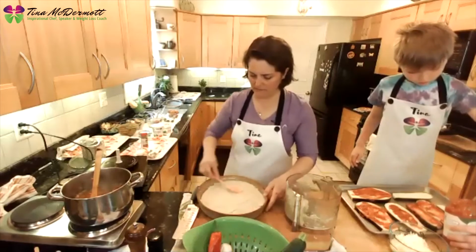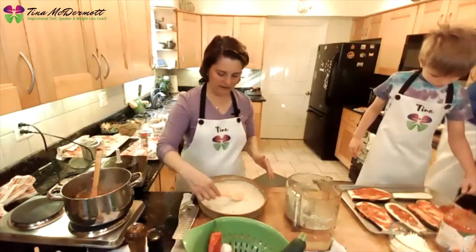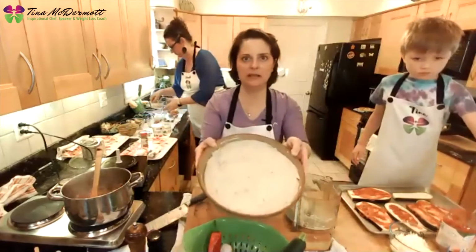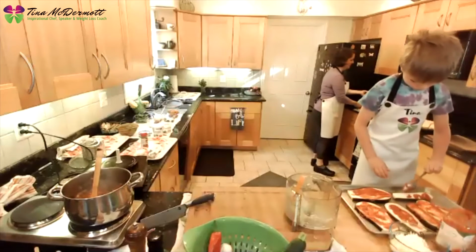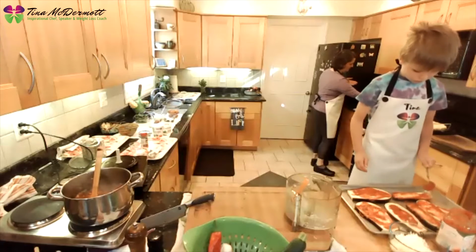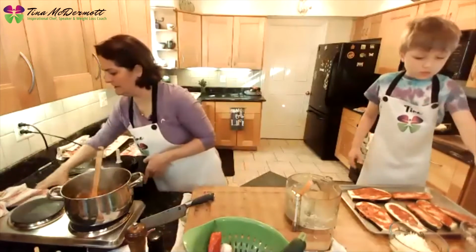This is going to be more of a pizza pie than a pizza crust thing, but that's all good. Life is messy. We make the best of it. There we go. I'm going to put that in the oven, 325 for about 20 minutes. Okay, so that is in the oven, our cauliflower crust.